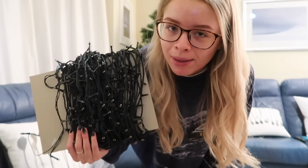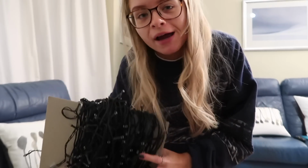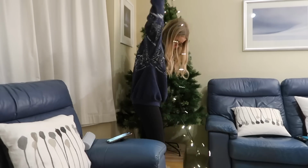Now I've got to try and put the lights on by myself. Last time I did this with my mum, but she's at work. So my 5'2" self is going to try and wrap these lights around this 6-foot tree. We're going to be here a while. I've literally been here for like 5 minutes just trying to untangle them. How is this going to work?